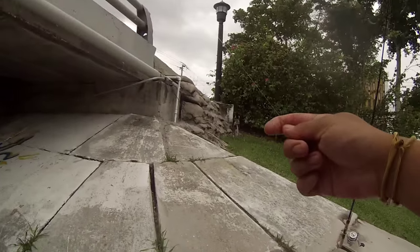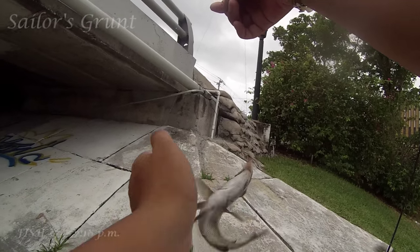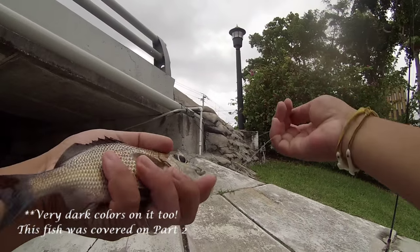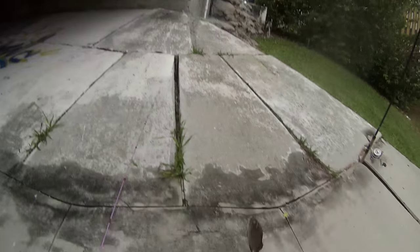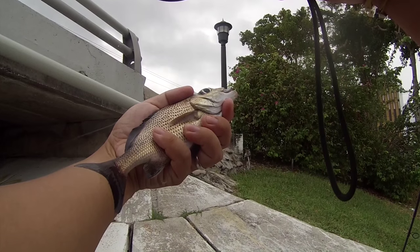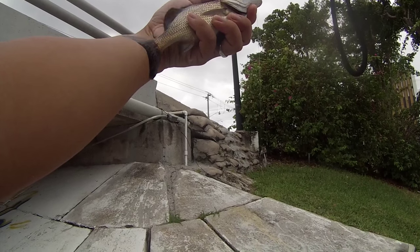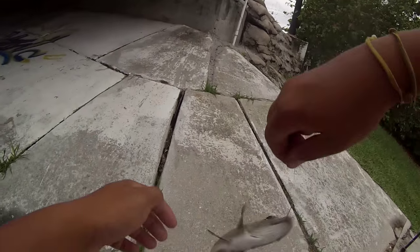What we got here? This? I don't know. Have I caught this before? I'll take it, whatever this is. Sorry for dropping you, fish. It wasn't my intention, okay? Whatever that is, man, I'll take it. Beautiful, vivid colors. Hooked on top of the mouth.